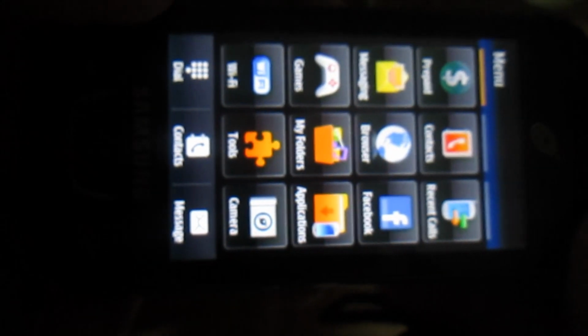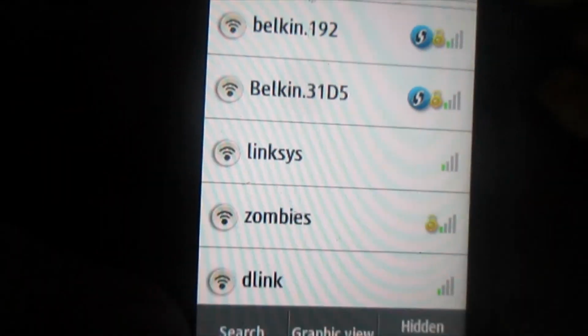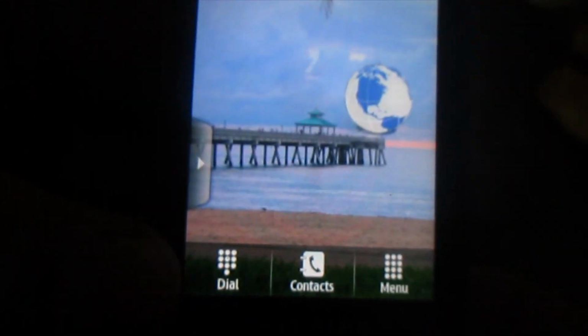Over here we can go on Wi-Fi. We press the Wi-Fi button. We can search for a connection. And there's my house there. I can click on it. I've already got my password in there. Maybe I can do it this way. Okay, good. Connect. Okay, it's connected. Now I can go back.